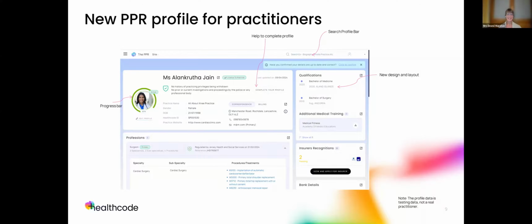Yeah, absolutely. So, PPR profile. Those that aren't aware, you can now register with Healthcode for the PPR, the private practice register. Rather than having to apply to each insurance company individually, you can literally populate the information into your own PPR profile and then pick and choose which insurers to try and gain recognition from. There are a couple that aren't on this system yet. Again, we're always working with the insurers to try and bring them on board. The notable one being Bupa, who aren't on the PPR yet, so you would have to deal with them separately.